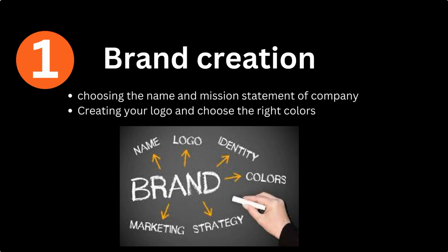You want to make sure that you get a simple name. It's not complicated. It's very short, right? You want to make sure you have the right mission statement behind your company. You want to make sure that your logo is right, clean, and looks professional. If you look at other brands that are actually taking it to a whole different level, you'll see that the logo is simple. Their name is very simple. So you want to copy that and do the same thing too, right?